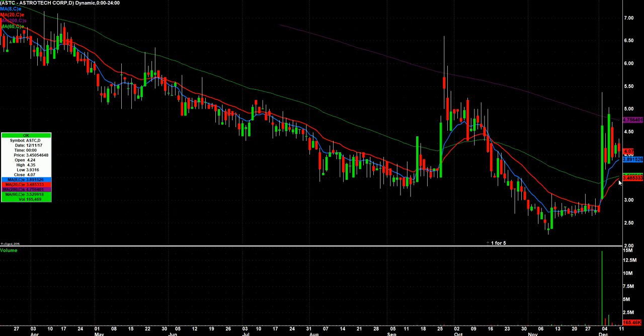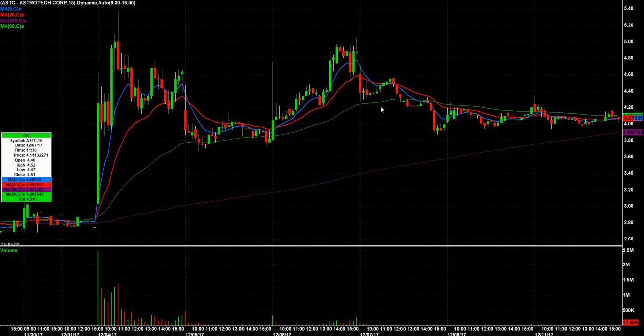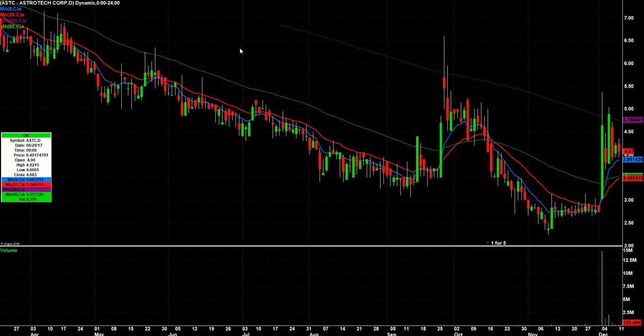ASTC, I'm not in love with this one, but after this big pop and then a red day and then a nice secondary pop, if I switch to 15s, you'll notice this was the opening candle 3 sessions ago, 2 sessions ago, and today. All 3 of these last few days, it has not broken its opening 15-minute high. Or I should say opening 30-minute high. Basically, what I'm looking for is an afternoon breakout in this thing, and I think then it might curve up nicely. So it's on watch, but I'm not in love with it.